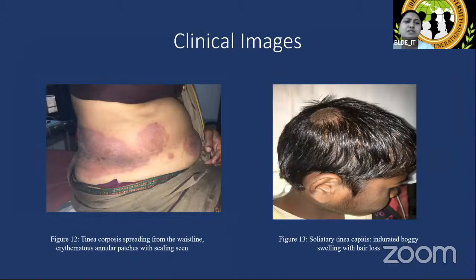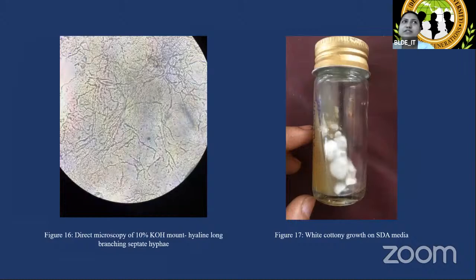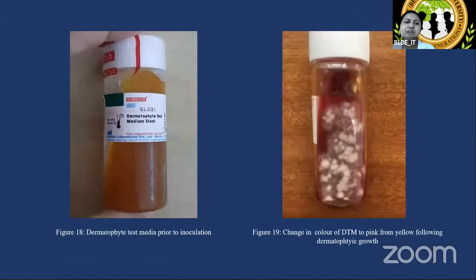These are the clinical images of the study group. Figure 12 shows tinea corporis lesion along the beltline, and figure 13 shows tinea capitis lesion. Tinea faciei with raised active borders seen in figure 14, and figure 15 shows onychomycosis of the middle and the ring finger. Figure 16 shows direct microscopy of 10% KOH mount showing long branching septate hyphae. Figure 17 shows white cottony growth of dermatophytes seen on SDA media. Dermatophyte test media prior to inoculation is yellow in color, and this being an indicator media containing phenol red, turns to pink color with the growth of dermatophytes.